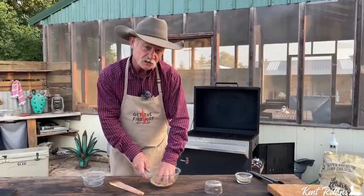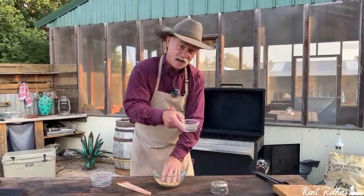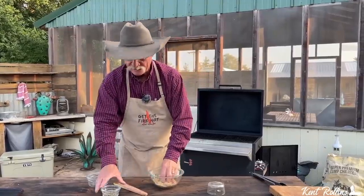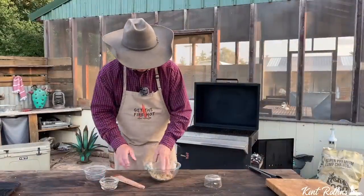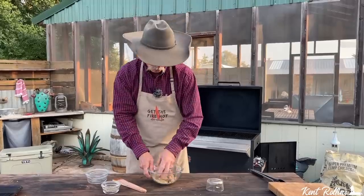Now, you can do this one of two ways. You can go ahead and add your coarse ground black pepper, or you can sprinkle it on at the last. Me, I do neither. I go half in, half out. This way I know that everybody's gonna get some, and then I'm gonna sprinkle a little more on there.